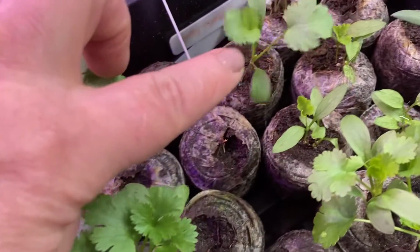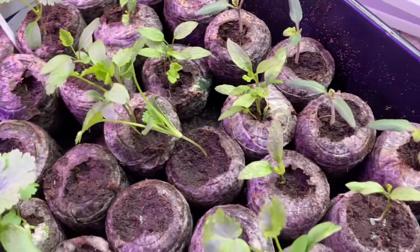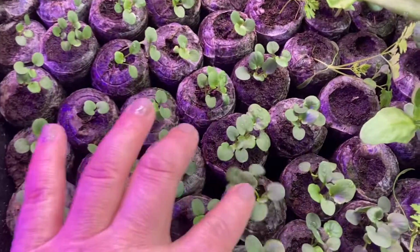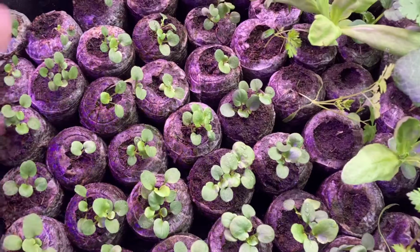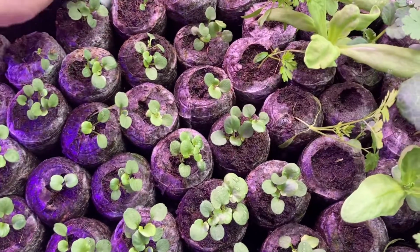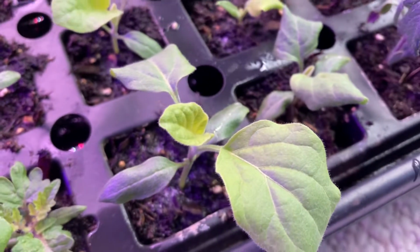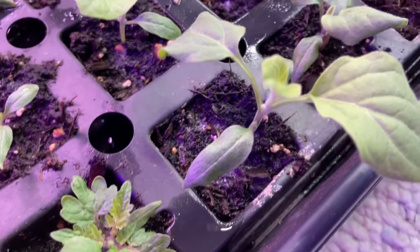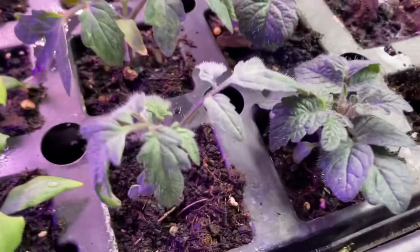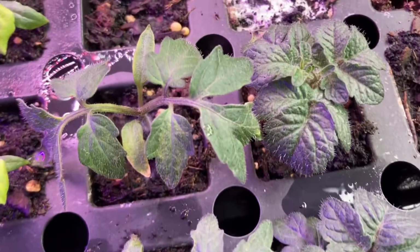and I also have some peppers and parsley growing in here, and a little bit of pansies. I believe this is Victorian pansy, which is supposed to be very beautiful. On the next shelf, I have some eggplants growing happily in here. Also, there are more tomatoes, and some of them are doing better than the others. I need to transplant them sometime soon.